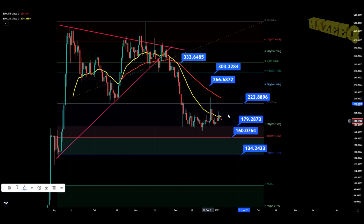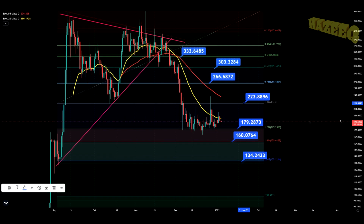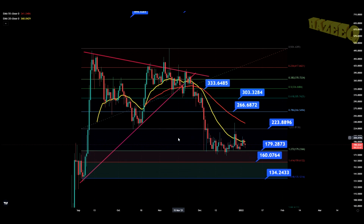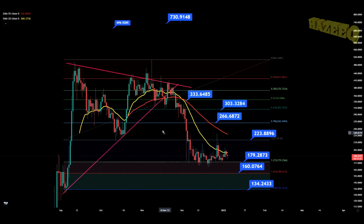Maybe this is where we are bottoming out, and as you can see, we're forming this nice rounded bottom over here. So we'll see how things play out. Be ready for both outcomes. Have some buy orders ready to go. Have some sell orders ready to go if you're looking to sell. If you're holding for the long term, good for you. Just have an exit strategy prepared if you're not, okay?